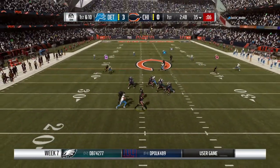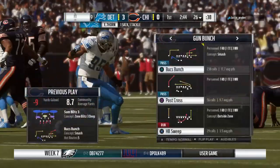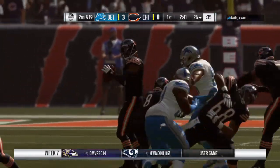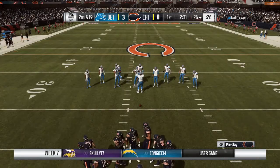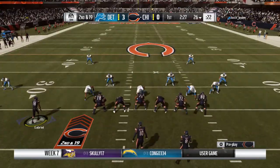On 1st and 10, it's Griffin. And the Lions pressure too strong. Down he goes. And so much for that great field position to start the game. Now they're way behind the sticks. Can't wait to see what their 2nd down call is going to look like now. After the sack, it's 2nd and 19, and the road gets a bit tougher from here.